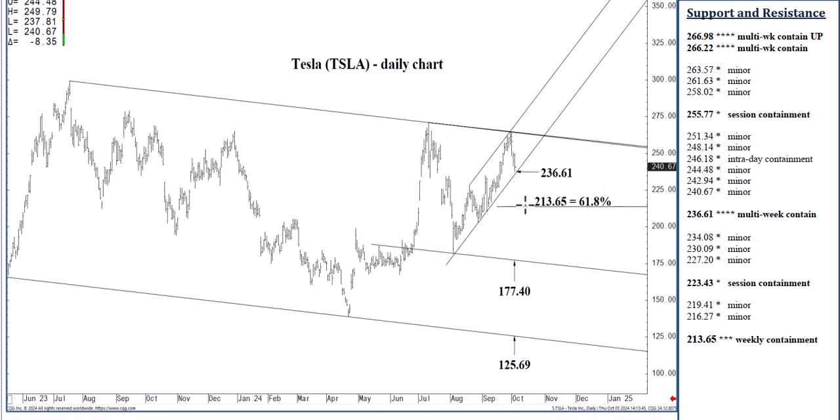It would be a settlement below 213.65, though, that would clearly indicate, at least for me, the 177.40 long-term channel bottom. And that is an area that would be considered kind of a 1 to 2 month target below 213.65.